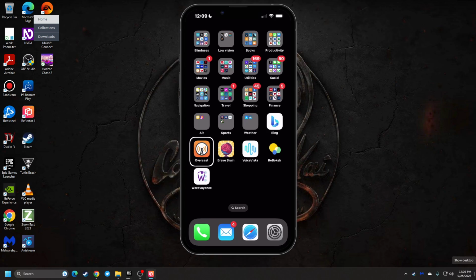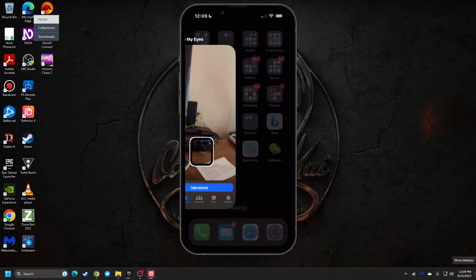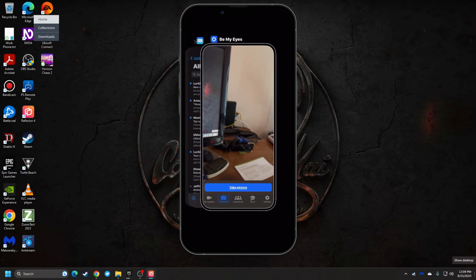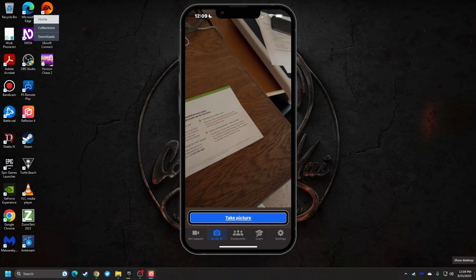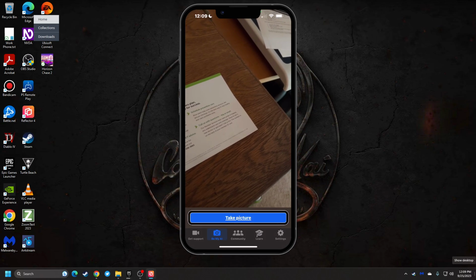So I am going to open up the app. And this is a camera app, of course. Swipe up with 3 fingers to close the app. I'm going to open up my Be My Eyes. Swipe up, Be My Eyes, active. Now on the bottom, under the take picture button, you do have some tabs. So we'll go through that first.